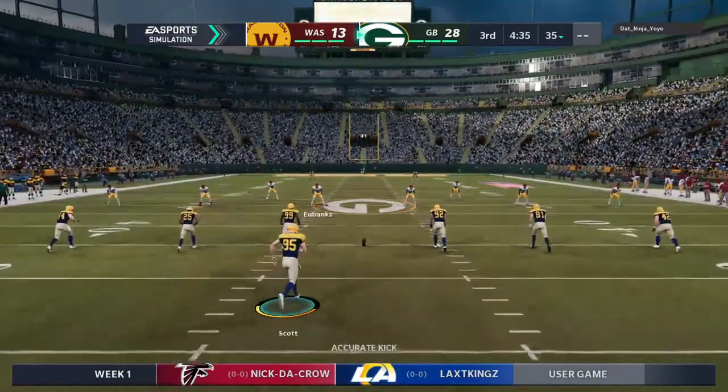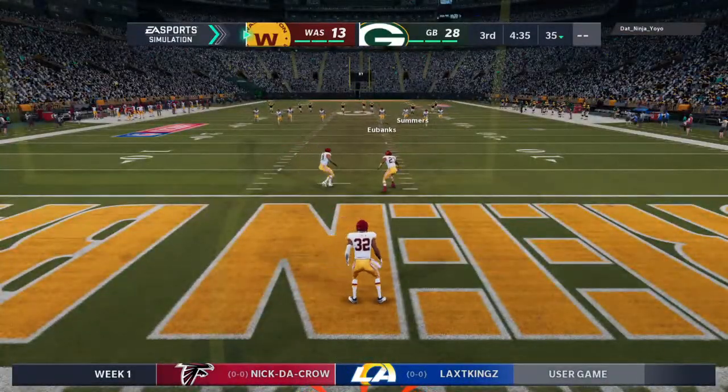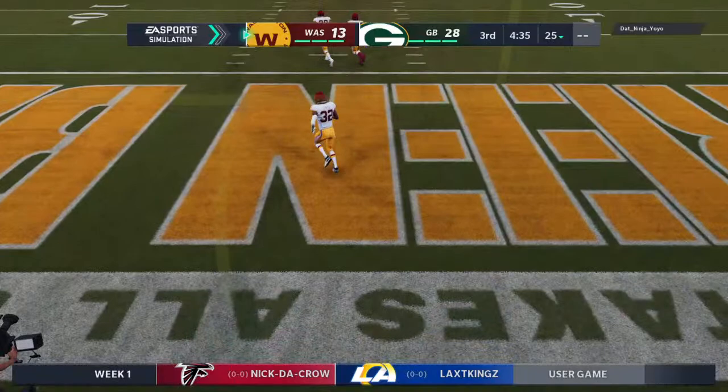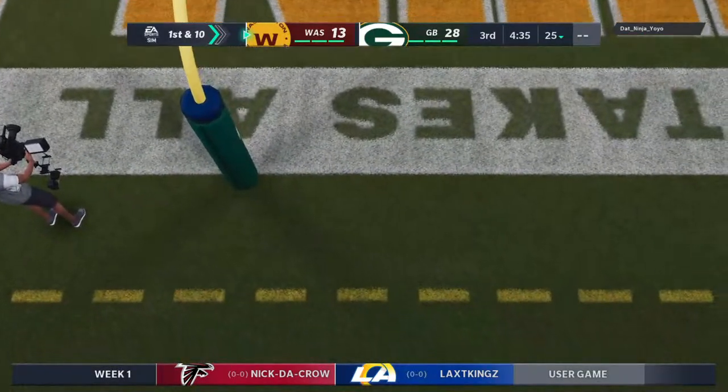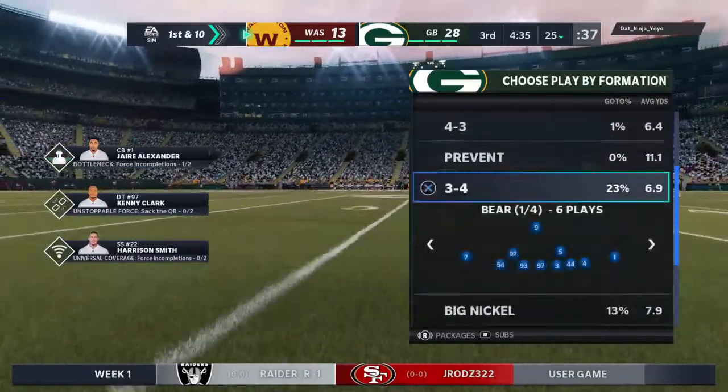The kickoff team on the field now as they will send this one away. And this will be a touchback as that sails over the end line. Their own 25-yard line.